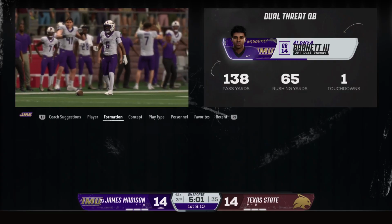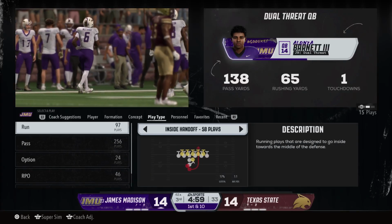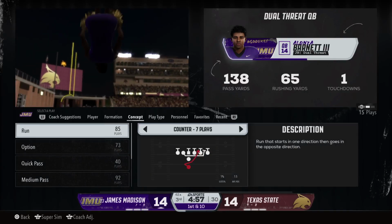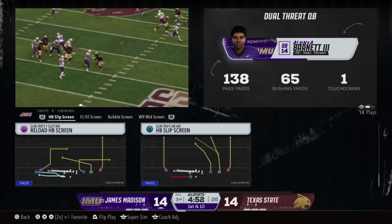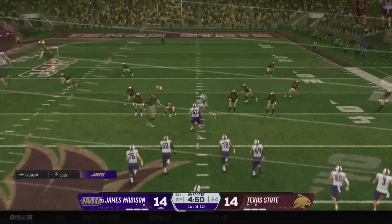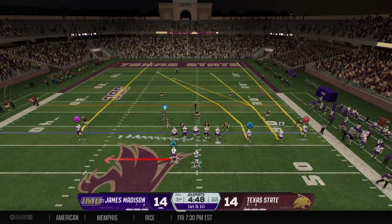You know, it's a nice throw by the QB there. When you're throwing to running backs, you got to make it easy on them. So you want to put it right on their body, make the catch simple, and let them go to work like they did just there, getting that first. And the Dukes have it with a 1st and 10.